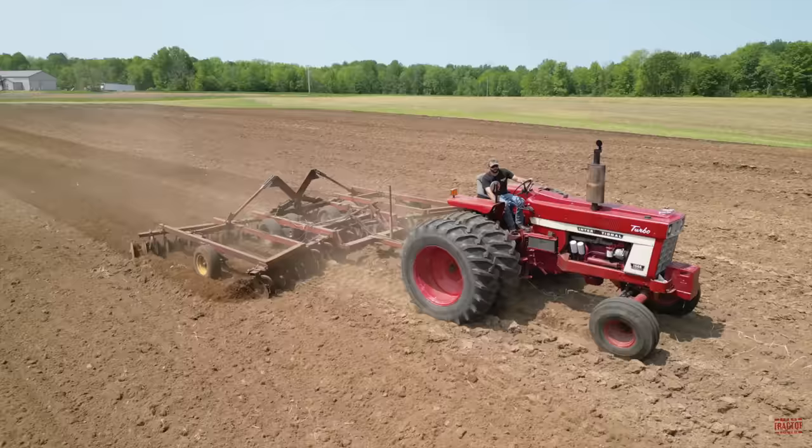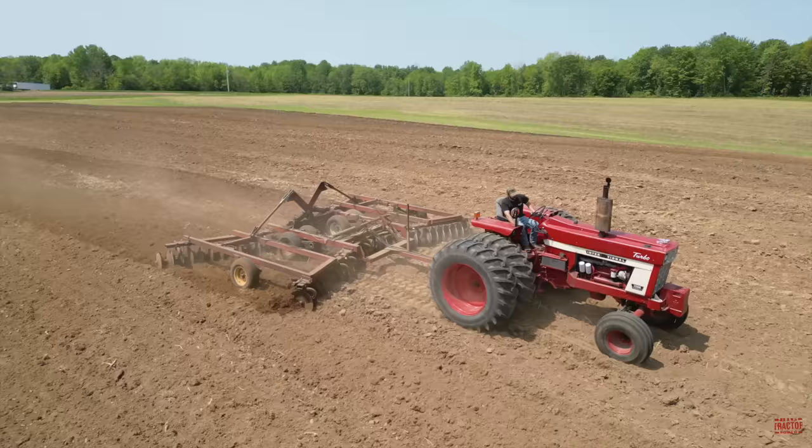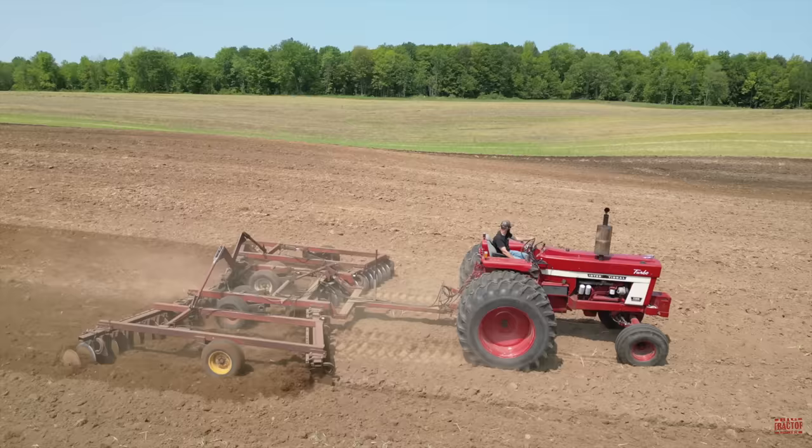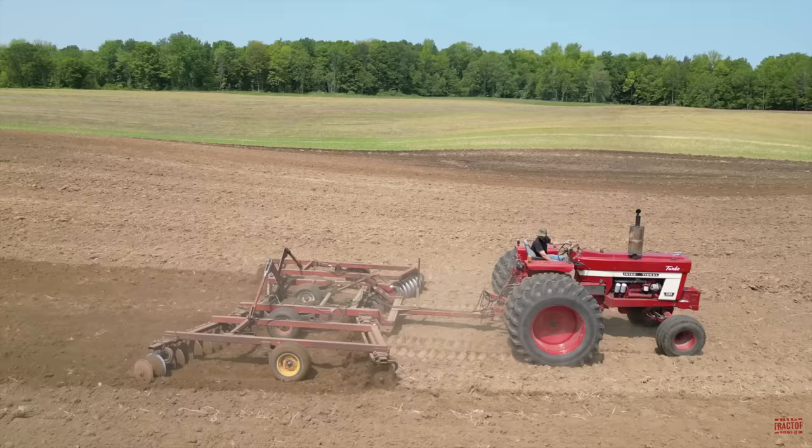The tractor weighed in at 12,870 pounds when it rolled off the assembly line and can be field weighted up to 15,000 pounds. The original price tag for a 1566 when it was new was $26,249. The tractor working in this video is operating a 24-foot wide International 496 tandem disc.